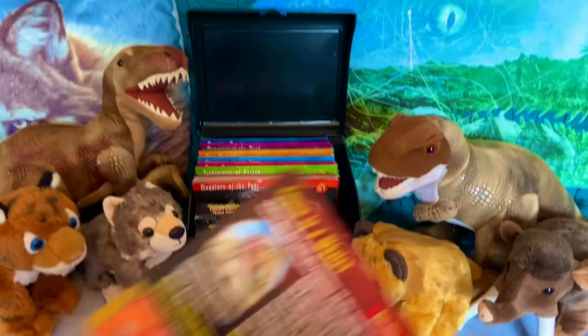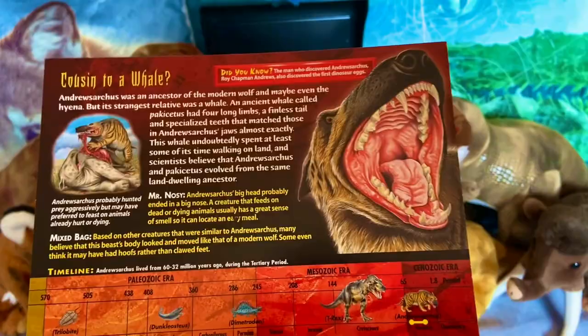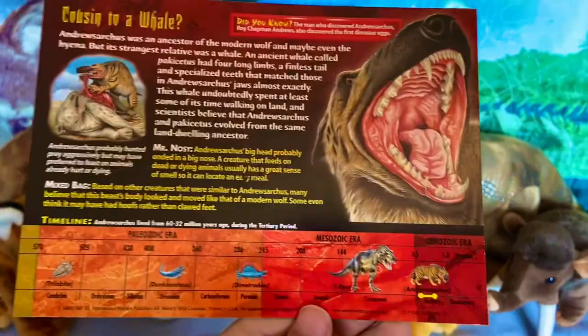And then right here is the back of the card. Another timeline at the bottom. Yeah, and Drosorcus is huge, a very big predator, one of the largest land predators to ever roam the earth.